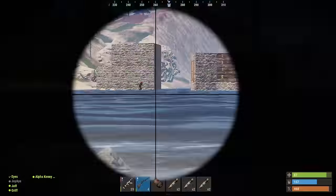Let's look a little further back. This is back to when we were raiding the tower, and some counter raiders showed up.